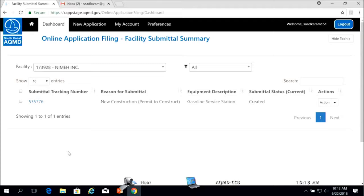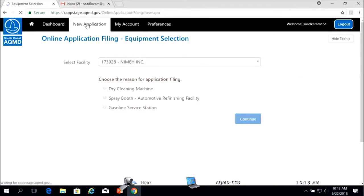We already have one in here that's been pre-populated, but before we go there, why don't you click on new application? When you first go into the application, if you're going to create a new application, these are the three pieces of equipment that you could choose from. Today we're going to select gasoline service station.